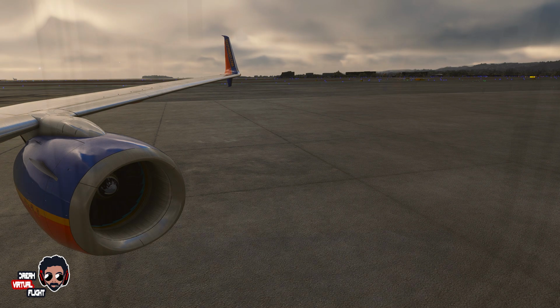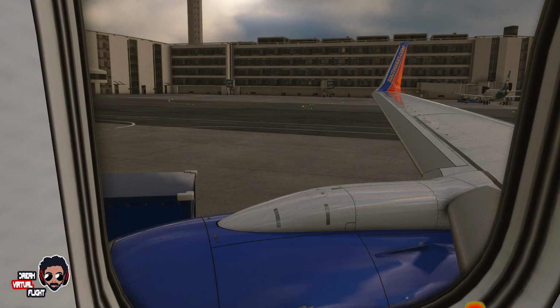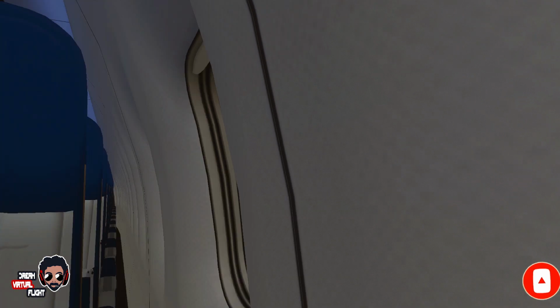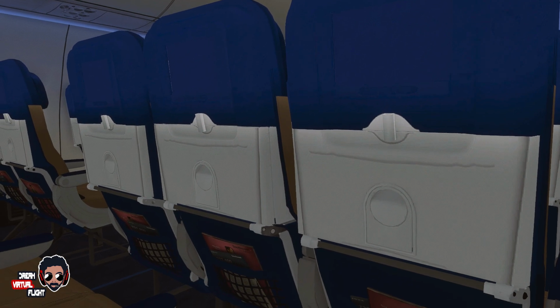There are 6 emergency exits: 2 forward exit doors, 2 over-wing window exits, and 2 door exits in the back. Signs overhead and lights on the floor will lead to those exits. A safety information card is located in the seat back pocket in front of you.